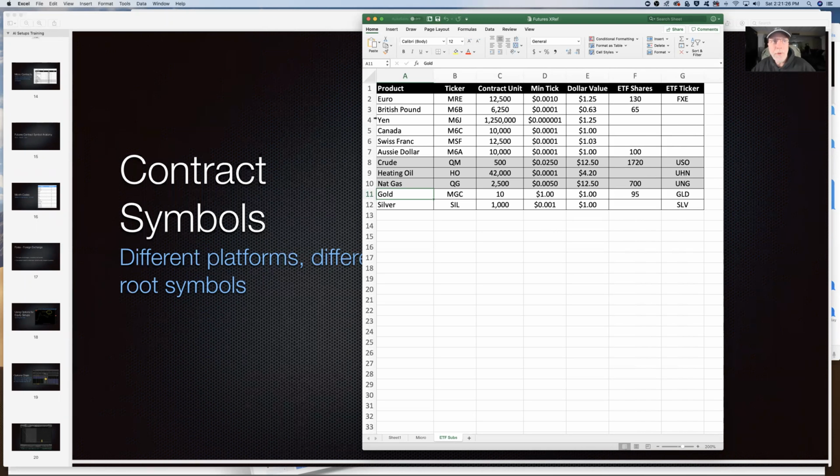Now, I didn't fill them all in. I just started this for you, figuring that it would be a good exercise for people to go in there and find out which ETF is equivalent to which futures contract and how many shares would be equivalent, so that you can figure that out on your own. I like to give people a lot of information, but at some point they have to learn. So I don't give it all there. All right.